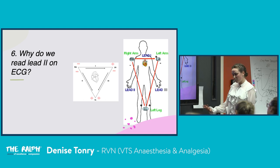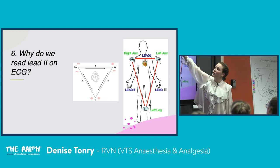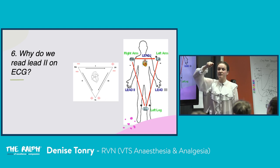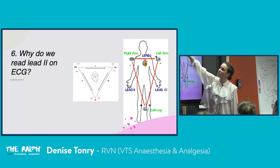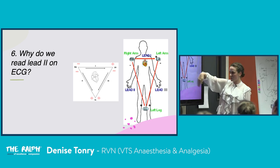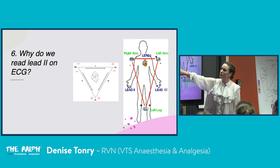I just thought I'd put this up. Why do we read lead 2 on ECG? It's because it crosses the axis of the heart primarily. If we go from right arm to left arm, we're reading lead 1. That's why we get the really tiny little reading. It doesn't generate a big electrical pulse or amplitude. So what we're trying to achieve is right arm to left leg, down through a lead 2. It's all to do with vectors in the heart that we don't need to go into, but this is why we stick with lead 2.